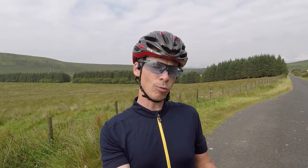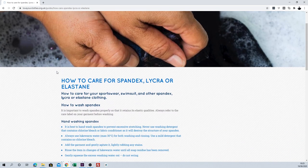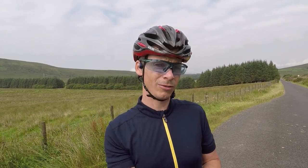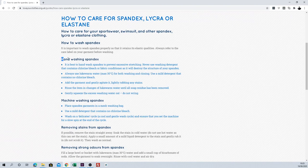Finally, on the subject of washing cycling clothing, strictly speaking, if you read the instructions on how to wash and look after Lycra in order to maintain its life, to be honest, you're meant to do the same sorts of things. It's meant to go in at 30 degrees on a delicate wash. In an ideal world, I think the likes of Rapha and Castelli would have you hand washing all of their garments in order to ensure their longevity, but in the real world, that's not going to happen.